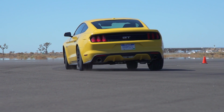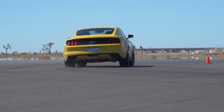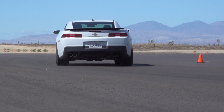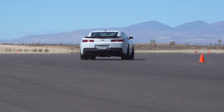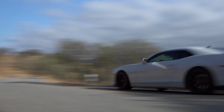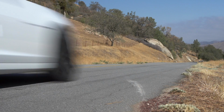Where the Mustang rolls and pitches around when you brake or add throttle or steer, this thing stays solid. It acts as one unit, and that's probably what's helping give it that sense of precision and agility. A fast shift feels great in this car.